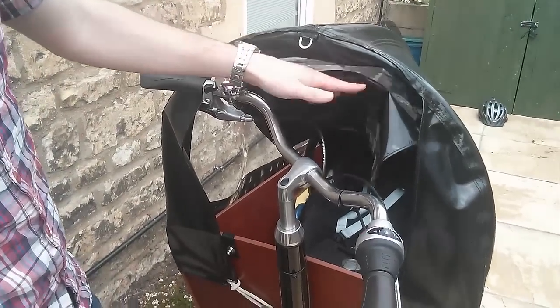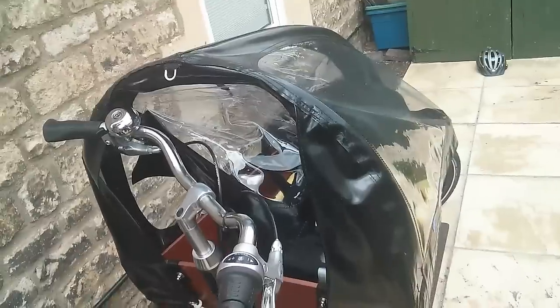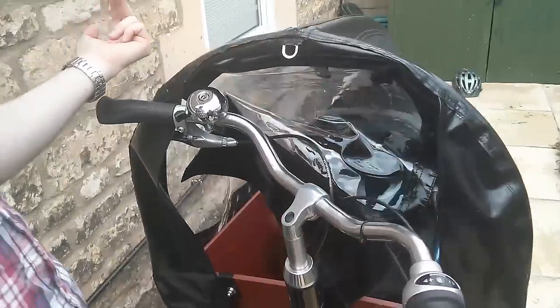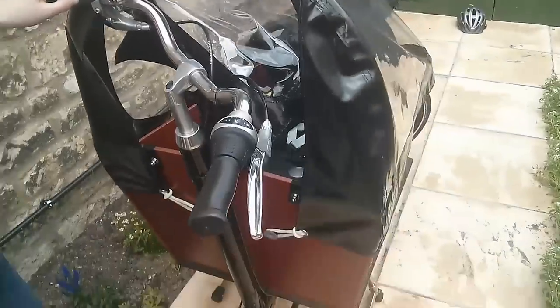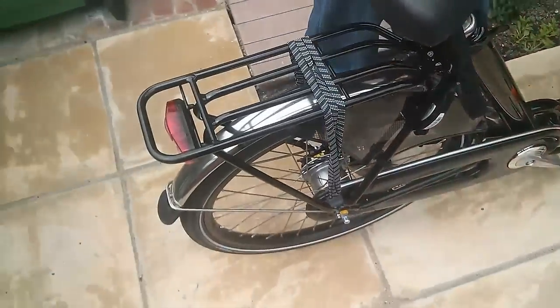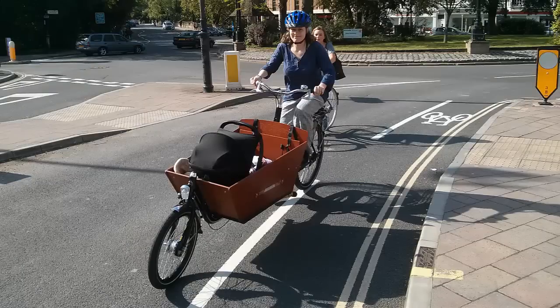The only note here is that because you have this black bar here at the top, you're not going to be able to look directly down at the baby, and sometimes you just need to lean to the left or the right when you're cycling to check out what's going on. So that's just a bit of an overview of how we use the Bakfiets to transport our very small baby around.